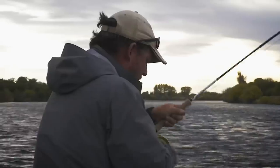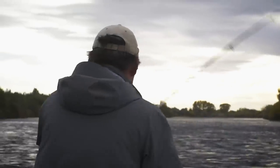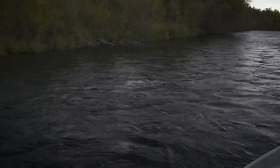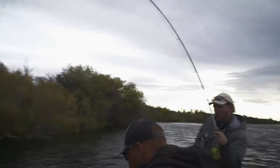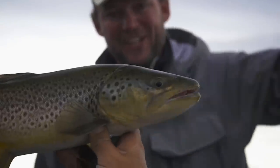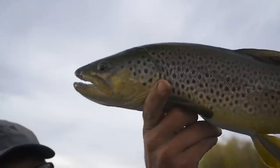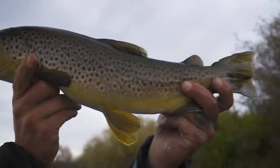Okay. Come on, darling. Every bit of this 6 weight put to work. Saw the boil. Yes! Look at that. Unbelievable. Man, this is turning out to be an absolutely unbelievable evening here on the Henry's Fork.